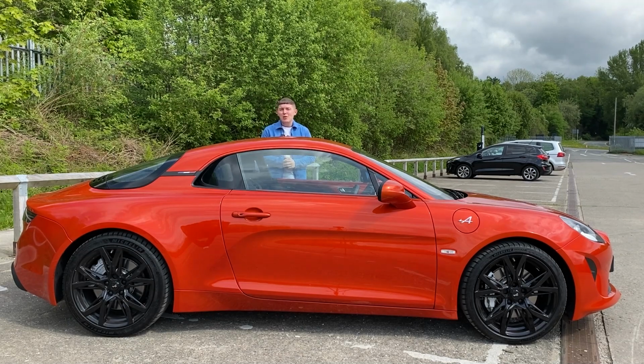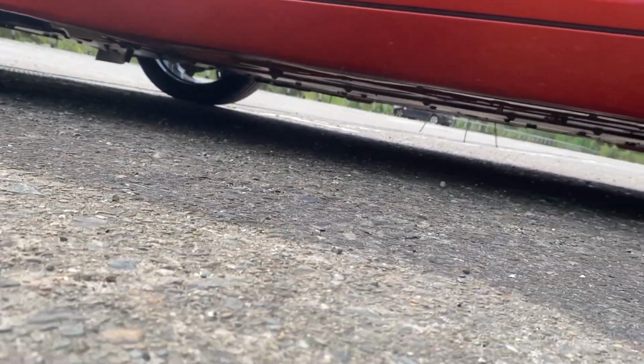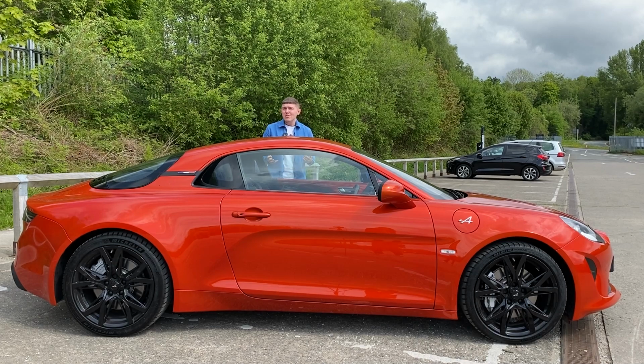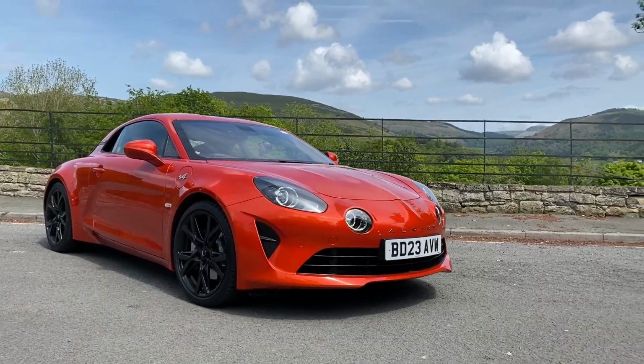Now, if we just take a look underneath the car, you can see it is perfectly flat. This allows for perfect stability and pure aerodynamic efficiency. Features like this are normally reserved for the supercars of the world, but just goes to show Alpine's true racing heritage. Which means when you're out on the road, you get a driving experience like no other.